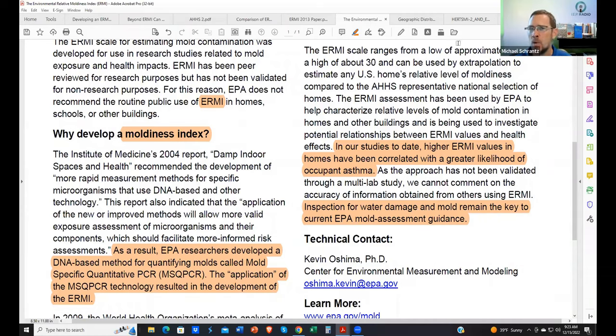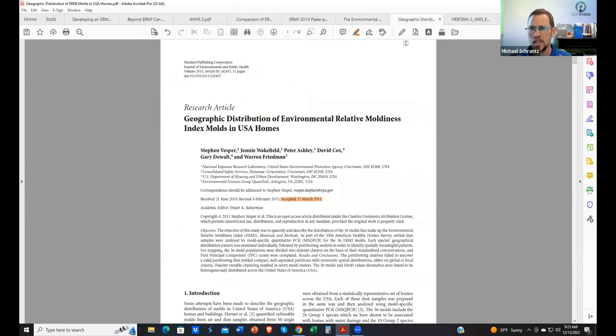We'll start with a basic one since we already have the paper up. Let's talk about geographic considerations. John, if I sample a house in Tucson, Arizona, and I sample another home in Miami, Florida, should I expect to have the same molds and concentrations in it if I somehow knew there were no mold issues in the house? Well, everybody knows there's no mold in Arizona.